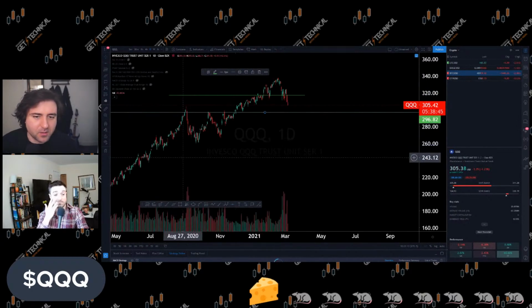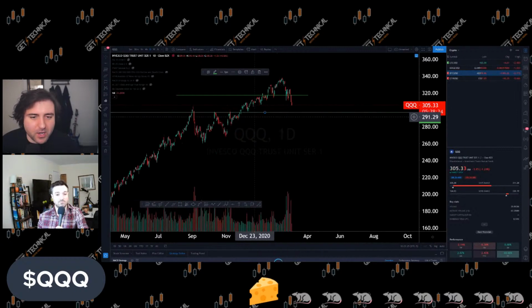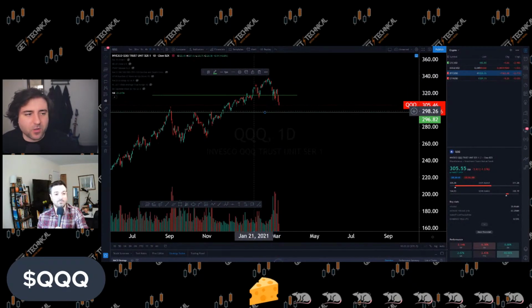Look at these price levels lining right up. It's just about where we hit resistance back in September, just about where we hit resistance back in October, just about where we hit resistance back in November, and then also support in December. So that's about the full resolution of this reversal that we have here. This is where you can take a short position.